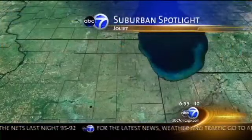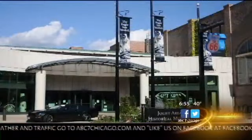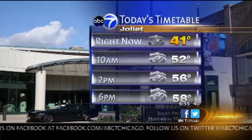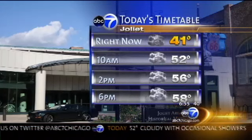Let's talk about the weather forecast here because it is kind of gray. We've seen a little light rain this morning. And as you go through the day, temperatures here will be a bit warmer than in the city where we'll get that northeast wind off the lake. So highs today in Joliet, near 60 degrees, but there will be some periods of light rain, especially through the midday period. So let's go back.